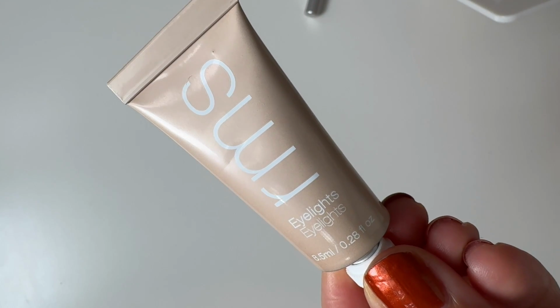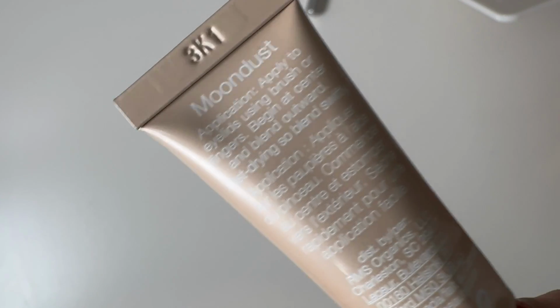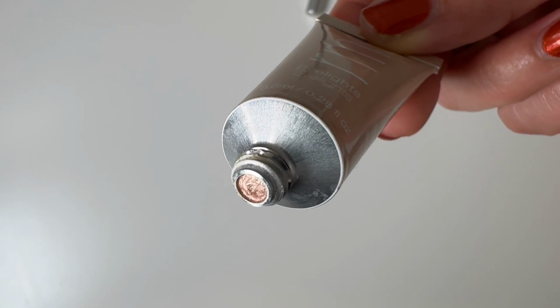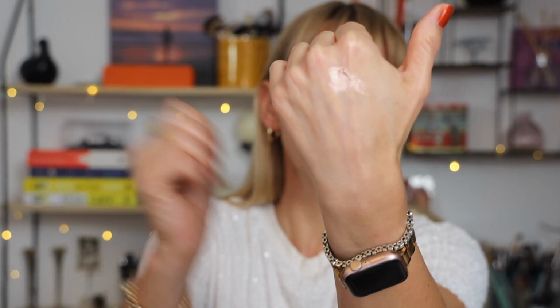I got one eyeshadow. This is called Eyelights. So it's going to have a whole lot of shimmer to it. It is a cream, and I got it in the color Moon Dust, which is what they suggested. And frankly, it's the one that I would have chosen. Let me just put some on my hand so we can see it. And this is what it looks like.